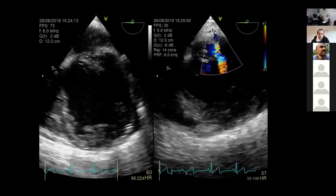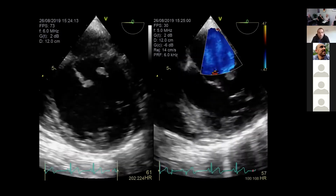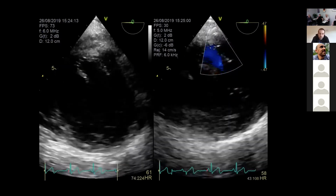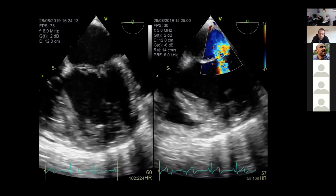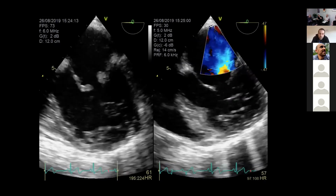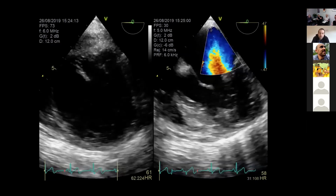Again, there is a restricted movement or opening of the mitral valve leaflets. It looks more of a thickening of the tip rather than the vegetation to me. The LV contractility looks normal to me. Does anyone have any comment on the thickening of the mitral leaflets? It's like rheumatic carditis, you know.